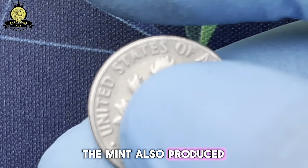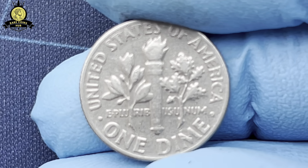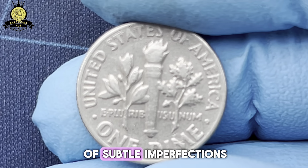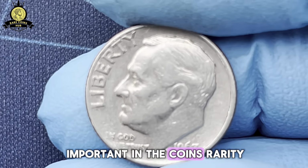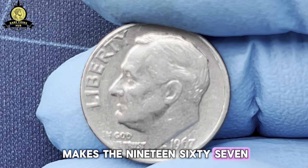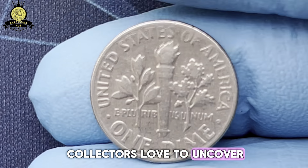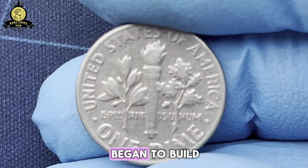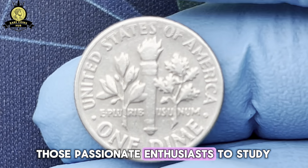The Mint also produced a series of dimes with varying qualities in 1967. Some were struck with more precision than others, leading to a variety of subtle imperfections or special characteristics that would later become important in the coin's rarity. But let's talk about what makes the 1967 dime truly fascinating, the little details that collectors love to uncover. Over time, these seemingly small differences began to build the coin's appeal among numismatists, those passionate enthusiasts who study and collect coins.